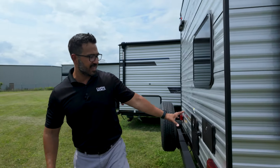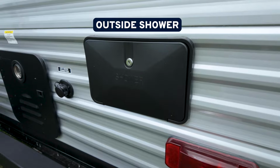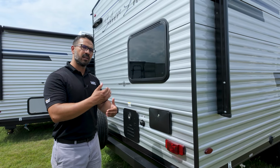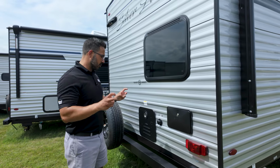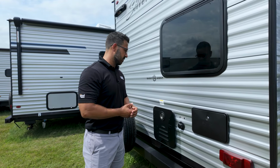And then coming around the side, they put the water access here too, the outside shower, so you have a pseudo sink almost if you have a bin, something like that. So it's still kind of workable for that outside kitchen feel. You're just kind of missing the fridge.